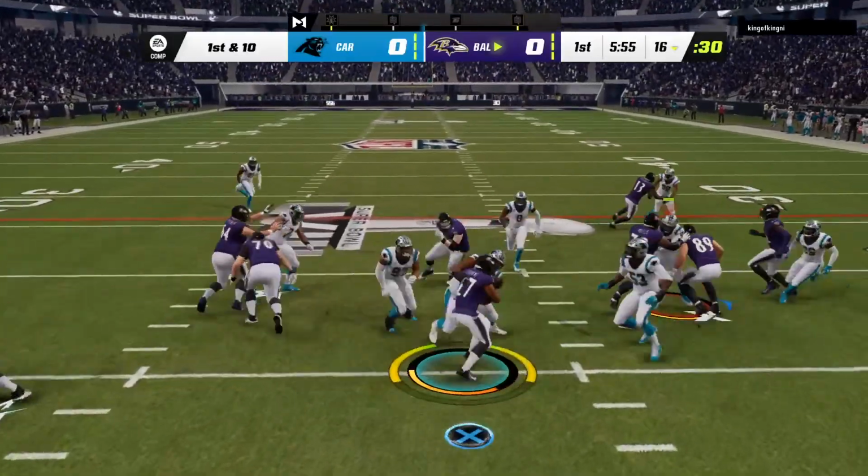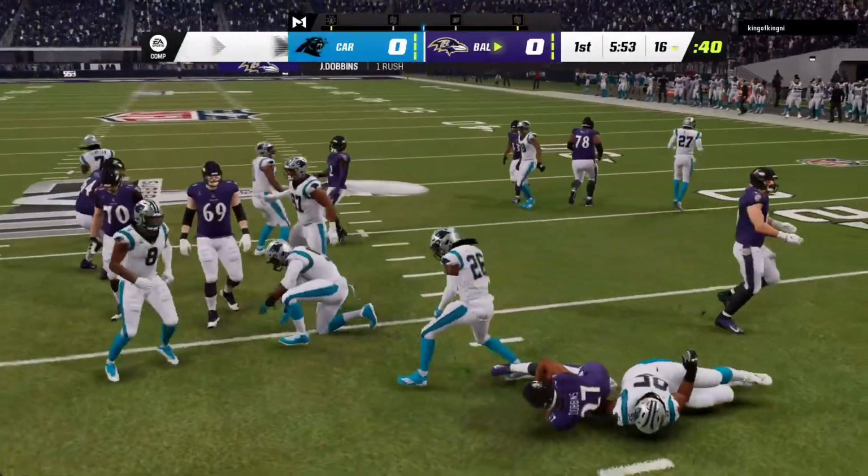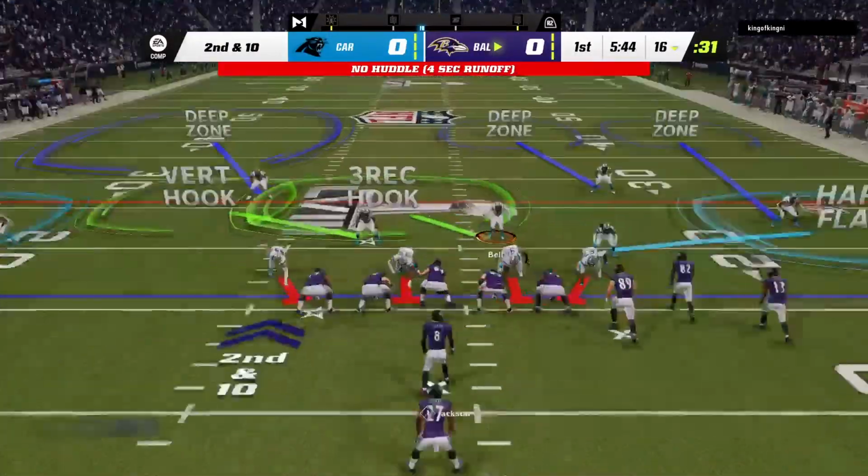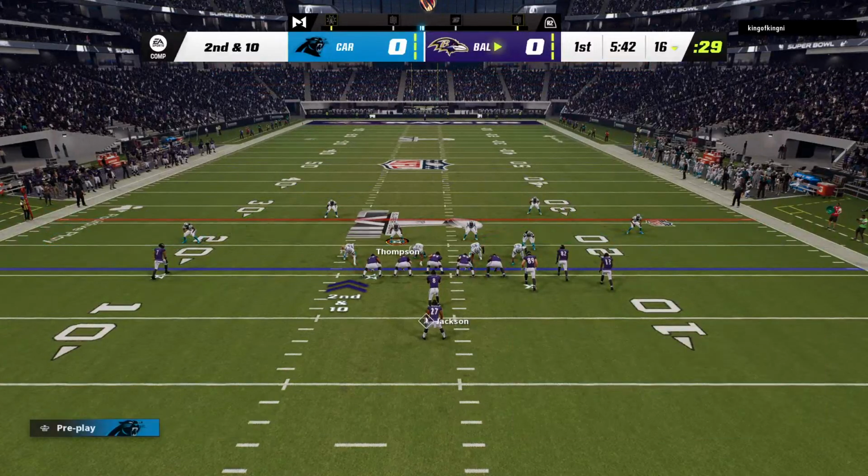They'll start on the ground with Dobbins. And right away, they're going to stack him up right at the line of scrimmage. Officially nothing on that last run. They'll try again, 2nd and 10.